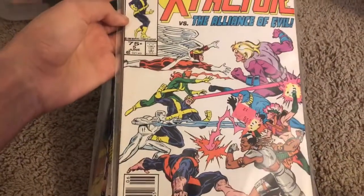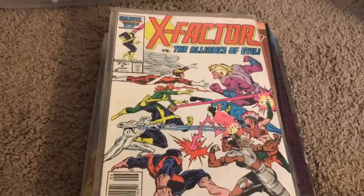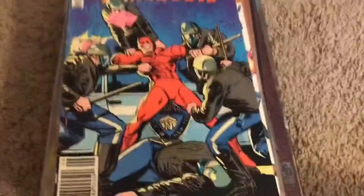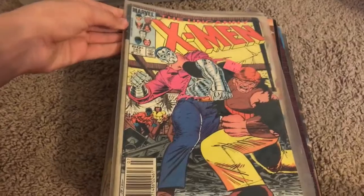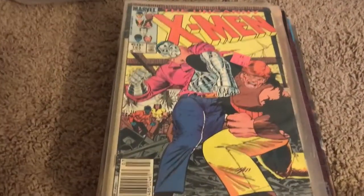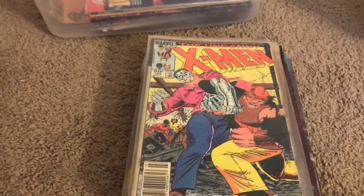X-Factor versus the Alliance of Evil, issue 5. We've got Daredevil, issue 195. Uncanny X-Men, issue 183. Also, tell me if I have any keys or anything. Really, I don't know anything about this stuff.